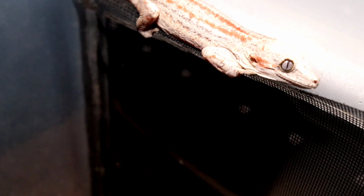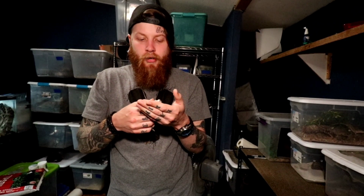Oh my god. As a 2021 holdback, this guy is looking absolutely fantastic. I cannot wait till they reach size. Hopefully we do get some females out of the bunch. I hope I don't hold back for 3 years and all of a sudden I have a shit ton of males and no gals. And then I'll have to continue my search of finding proper female gargoyle geckos to continue this.